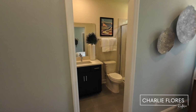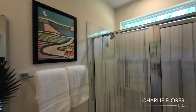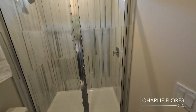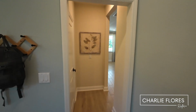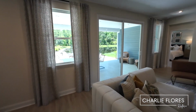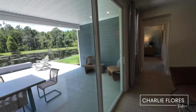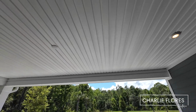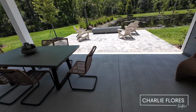And this bedroom, bedroom 2, has an ensuite bath. So a bathroom within the bedroom, walk-in shower. And then a transom window there. Let's take a look at the backyard, the lanai area. Okay, this features an 8-foot sliding door. All right, so here we have the lanai, and the approximate dimensions for this covered lanai are 20 by 12 feet.